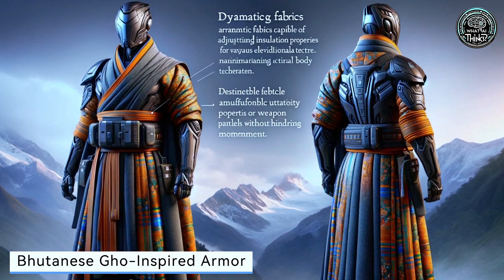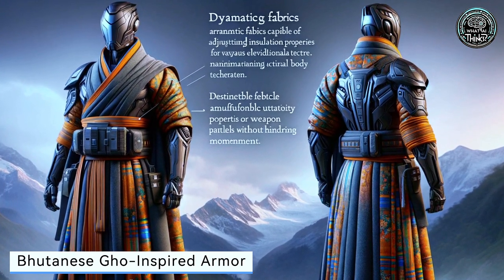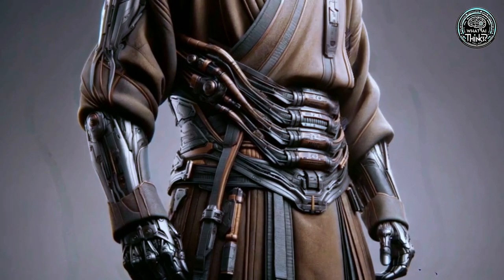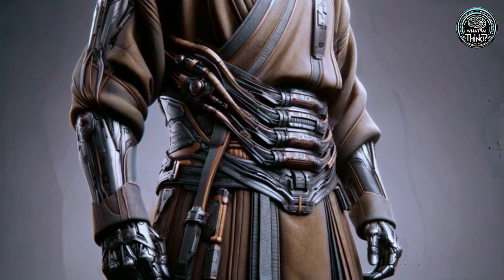11. Bhutanese Go-inspired armor. Dive into the tranquility of Bhutan with armor inspired by the Go. This attire adapts to its environment, with fabrics adjusting insulation properties for comfort in any setting.